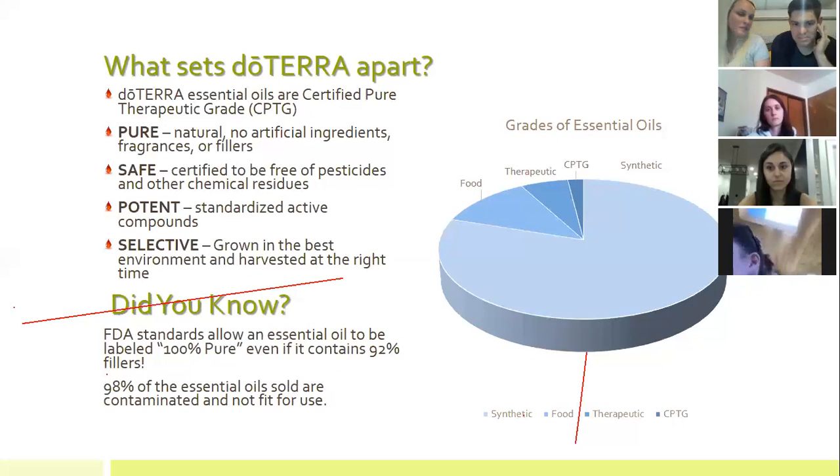That CPTG we have there, right by the first doTERRA bullet point, stands for certified pure therapeutic grade. That's actually a standard that doTERRA started. It's at a really high standard, and so it's industry leading.